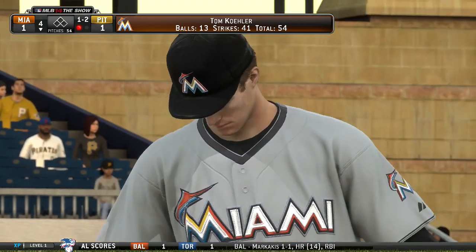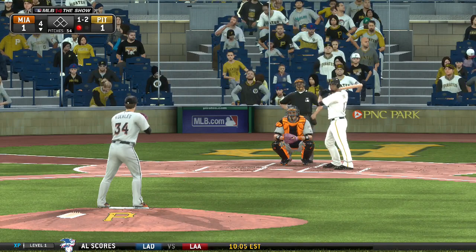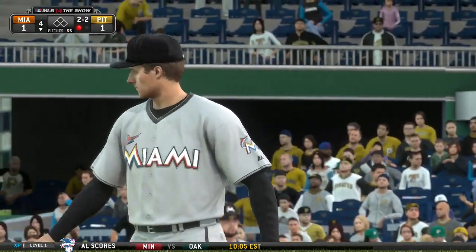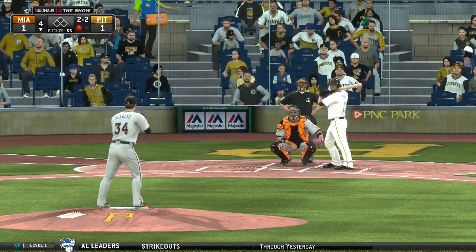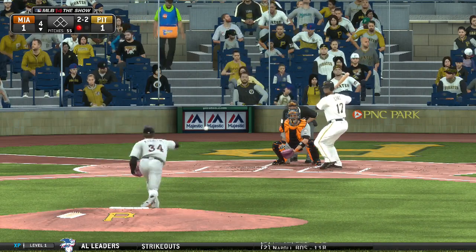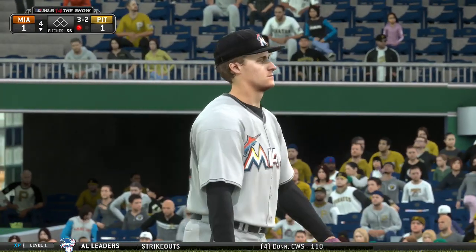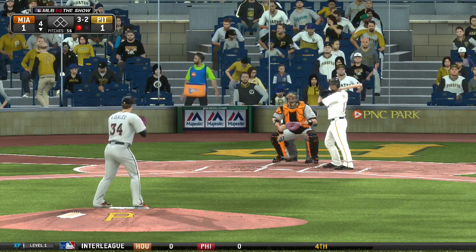Real good lateral movement on that two-seam fastball. That pitch is money for him when it's moving like that, so just keep on throwing it. Misses, ball 2. Let's go, Pirates. Full count, 3-2. And even 3-2, I don't know if you want to challenge him here. Better to put him on than to give up a solo home run. 1 run on 3 hits, and no errors so far for the Pirates.